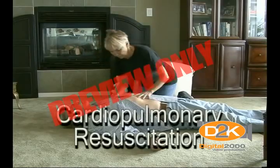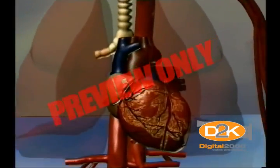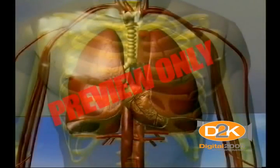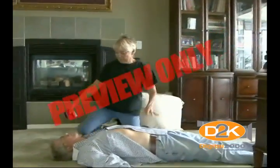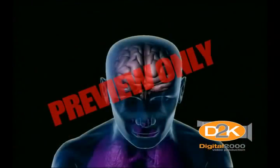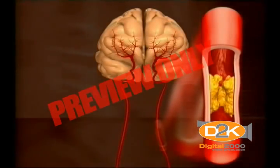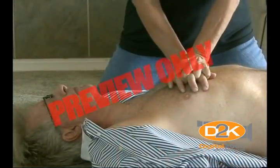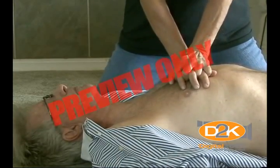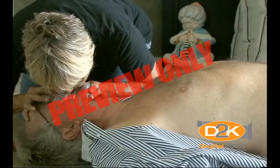CPR stands for cardiopulmonary resuscitation. Cardio refers to the heart, pulmonary are the lungs, and resuscitation means to restore life. If a person's heart should stop or fibrillate, irreversible brain damage may occur within 4 to 6 minutes due to the inability of the oxygenated blood to reach the brain. By performing high-quality CPR immediately, you'll be able to circulate oxygenated blood to the brain and heart.